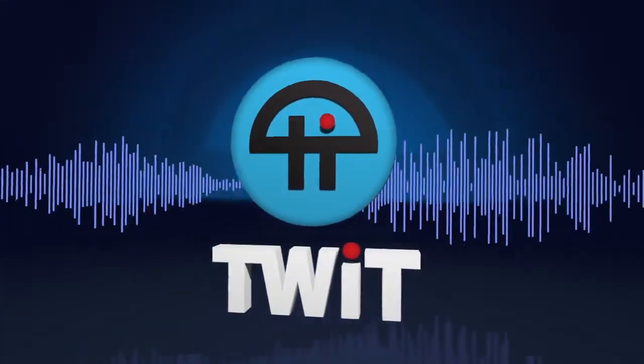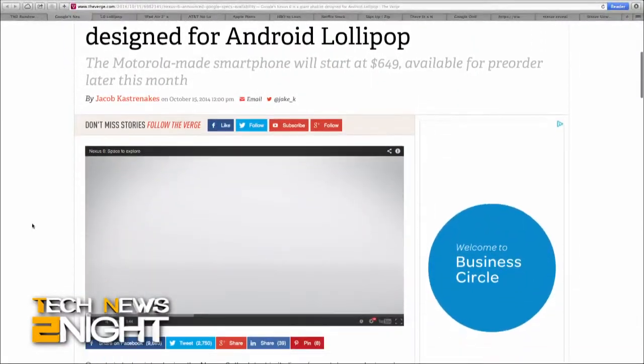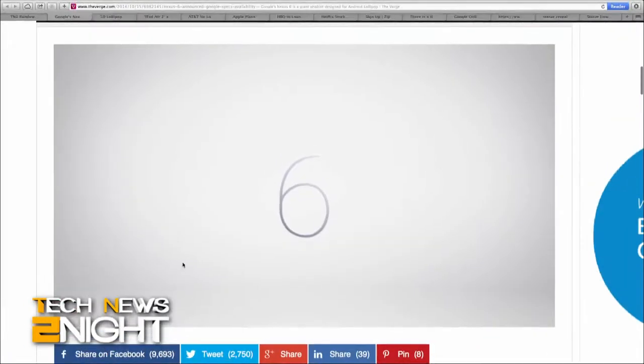This is TWiT. Google introduced the Nexus 6, which is the biggest Nexus smartphone that Google has ever released, with a 6-inch display. Gosh, it makes the iPhone 6 look positively small.